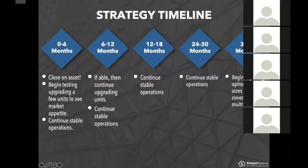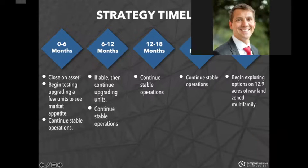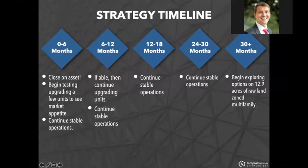But we're going to start looking to build units on that 12.9 acres of land. But it's all going to be market based. We could start the day after close if we wanted to, but I think we want to test the market and see if it can take another 180 units of multifamily.